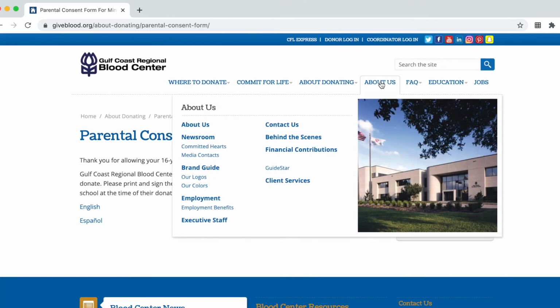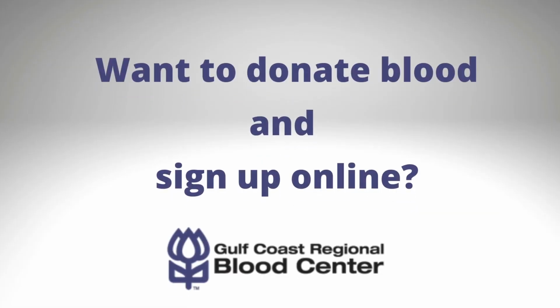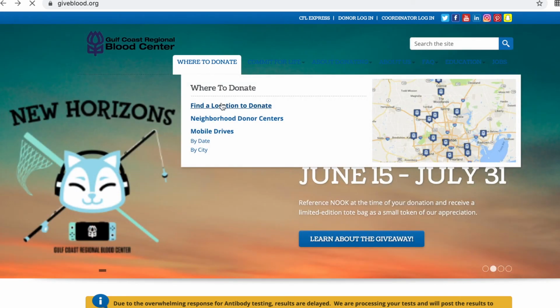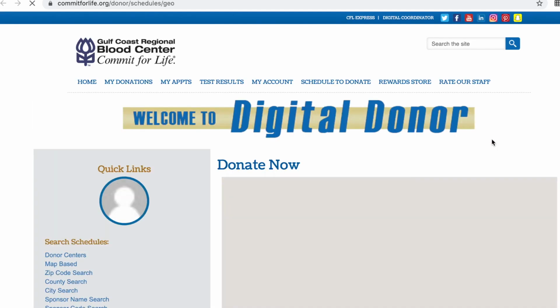You can also find out about the Gulf Coast Regional Blood Center, and here's some facts. Are you ready to save lives? You want to sign up online? So from the home screen, go to Where to Donate and find a location. And on the right-hand side where it says Ready to Save Lives, schedule your donation online and click right there.